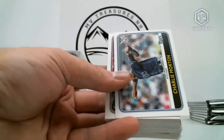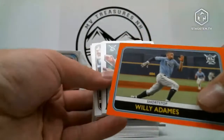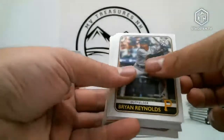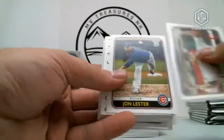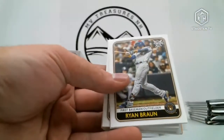Yordan Alvarez highlight. Home run leader, Pete Alonso for the Mets. Orange, Willy Adames for the Rays. Flipping out, Rafael Devers for the Red Sox. Roll call, Tim Anderson for the White Sox. And Joe Musgrove, orange for the Pirates.